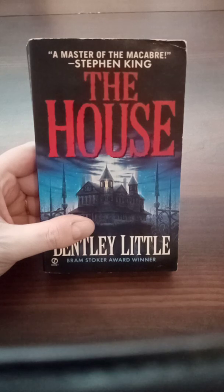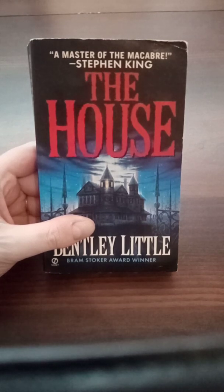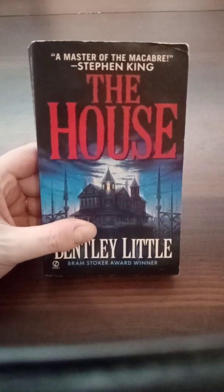It turns out not to have any relevance to what follows. Bentley Little just wanted to show that odd things are happening in the world, which fair enough, but you've been doing that throughout the main bulk of the book. I don't think it needed the prologue, but all right, on to the main bulk of the story.